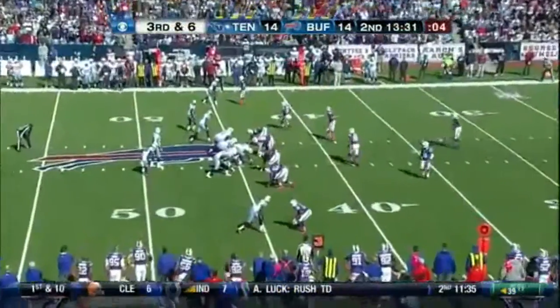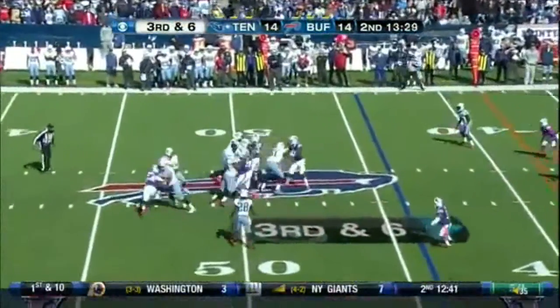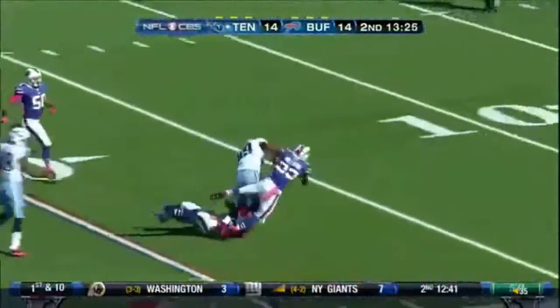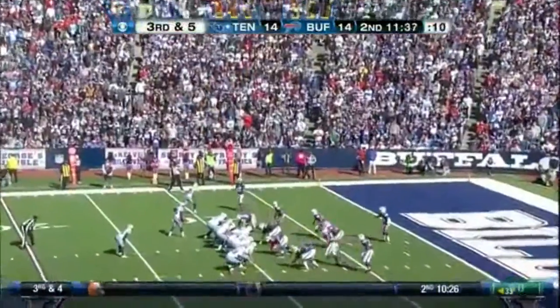Damian Williams with his first catch of the day, and that's good for 20. Once again, Tennessee with the three wideouts. Hasselbeck with a long look and has a wide open receiver. Jared Cook puts the speed on and gets down to the 15-yard line. Run down by the strong safety, George Wilson, at the 9.